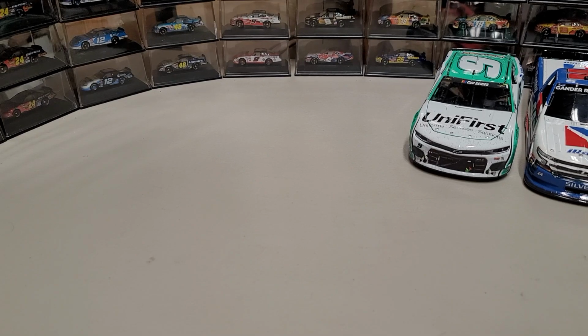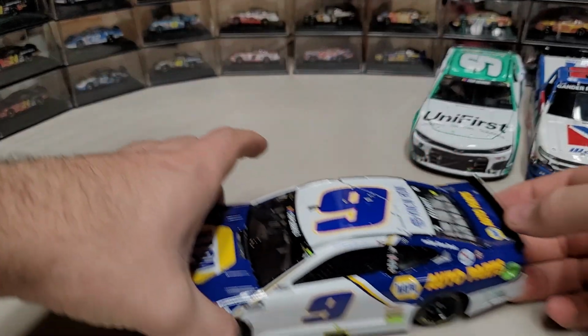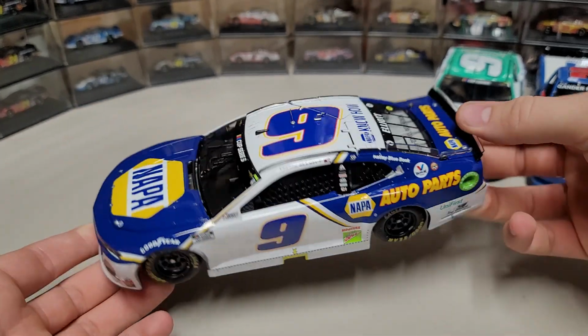The next one on this list is going to be the 2020 Daytona Race. Now, this one I think will actually stay fairly low, and the only reason I say that is it is very bland. Not a lot of stuff to it.